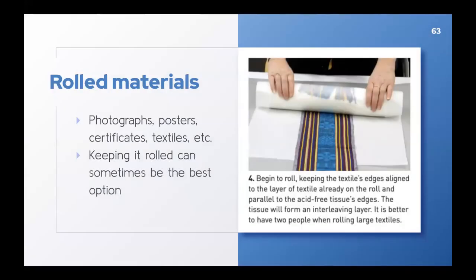And then we talk about rolled materials here. This is photographs, posters, certificates, textiles. This image is an example of laying whatever you need to roll up on some tissue and then rolling it with the tissue so that it interleaves itself, I guess. I'm not explaining this super well, but you can see from that picture how you're rolling it and protecting it with the tissue as it's rolled.